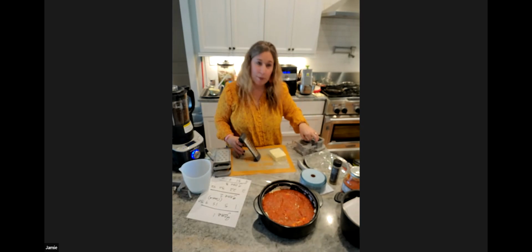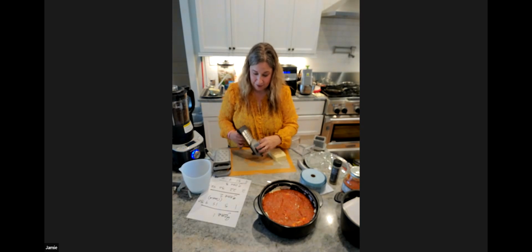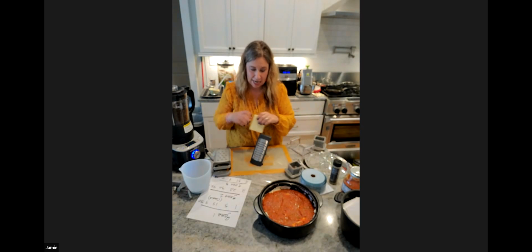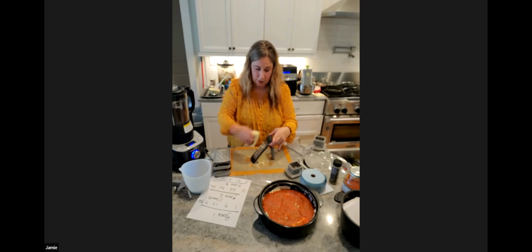Another thing is Paper Chef, they were really concerned about our safety. They do have a little food holder that you can use to grate your cheese. Now, personally, I feel fairly safe in the kitchen, so I try to grate up until it gets too close to my fingers, and then I'll switch over to that. But look at how easy that is to grate.